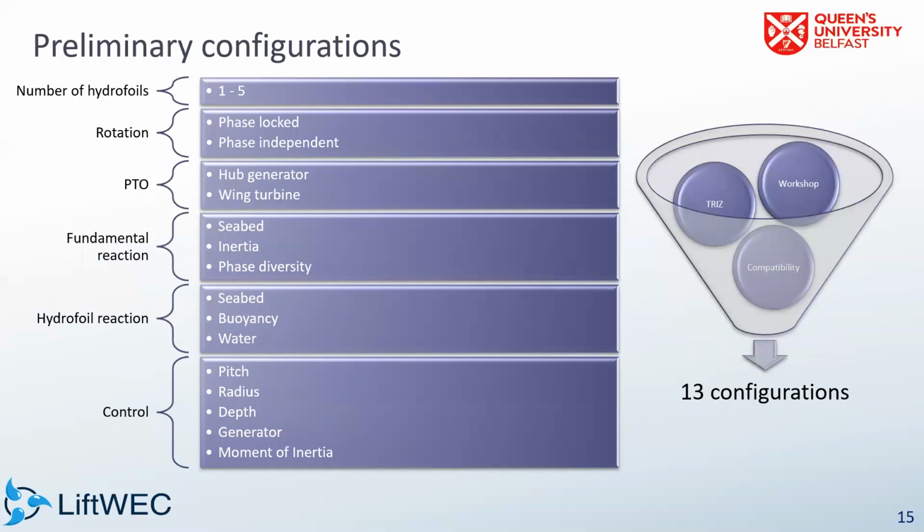So as I said, we've gone through the first loop so far in the first year, and we've identified 13 configurations. We actually identified 17 configurations to start with, and then very early on in the analysis phase, we got rid of 4 of those configurations because they were unpromising. And we've categorized these configurations based on a number of factors: the number of hydrofoils, the type of rotation, the type of power takeoff that's being used. And so we have a range of different configuration options. Each of these 13 has a unique combination of these.